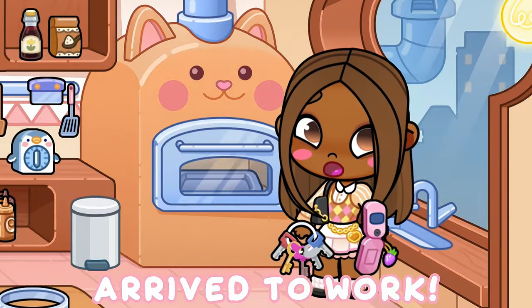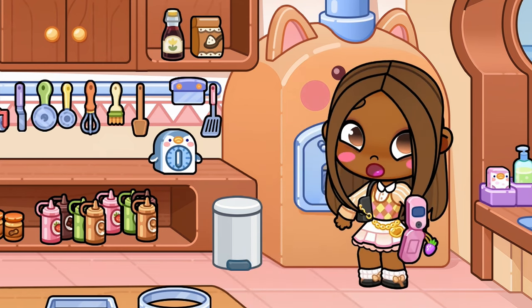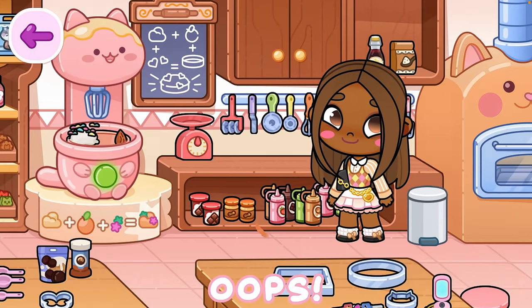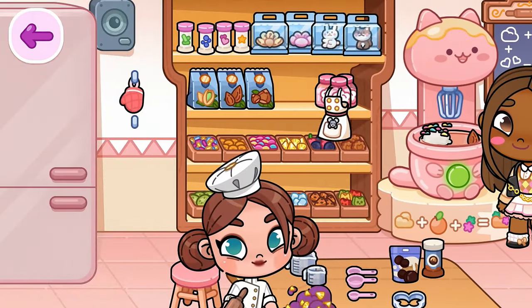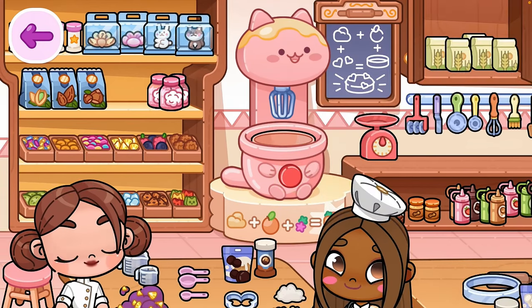Okay guys, I arrived to work and I work at the bakery. It's one of the new packs that recently got updated in the game. So my job will switch a lot in Avatar World because there's so many updates, which I just love about this game. So first, I did not mean to grab that, but first I need to actually put on my apron because we cannot be working in my adorable outfit, guys. So there we go, we got all changed.